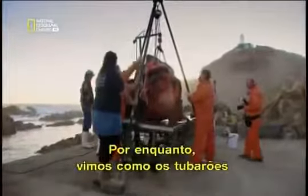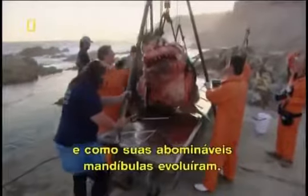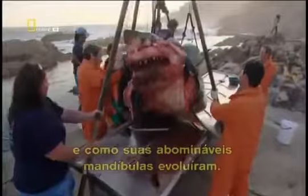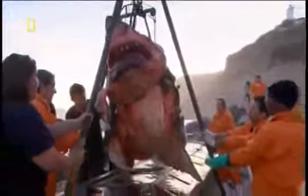So far, we've seen how sharks use their senses to hunt prey, and how their infamous jaws evolved. Next, we want to investigate what keeps these huge animals afloat, and how they propel themselves so fast.